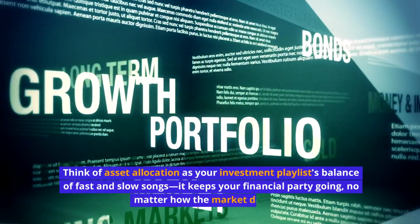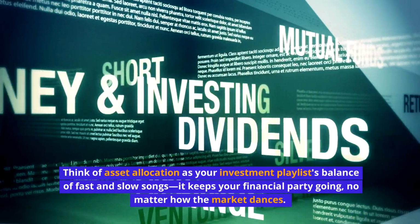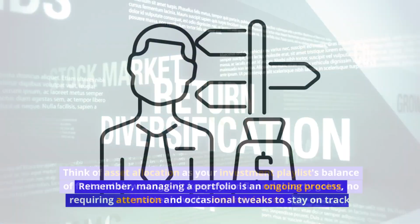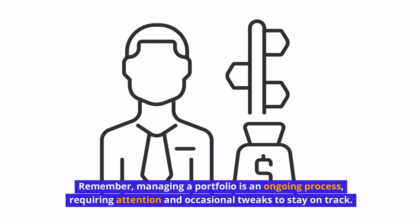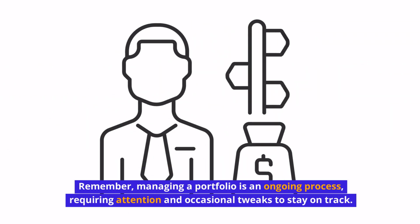Think of asset allocation as your investment playlist's balance of fast and slow songs. It keeps your financial party going, no matter how the market dances. Remember, managing a portfolio is an ongoing process, requiring attention and occasional tweaks to stay on track.